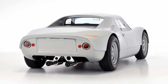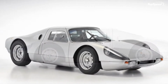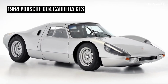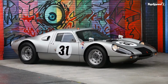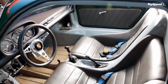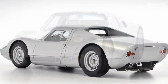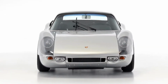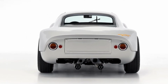The 904 was also the final significant application of the Fuhrmann-designed four-cylinder engine, which had a complex but very durable design and was used in no fewer than 34 Porsche models. The tiny racer became famous within a matter of months after its introduction, being entered in races and rallies all over the world. By the end of its career, the 904 had entered 1,300 races, achieving more than 300 class wins and 145 outright victories.